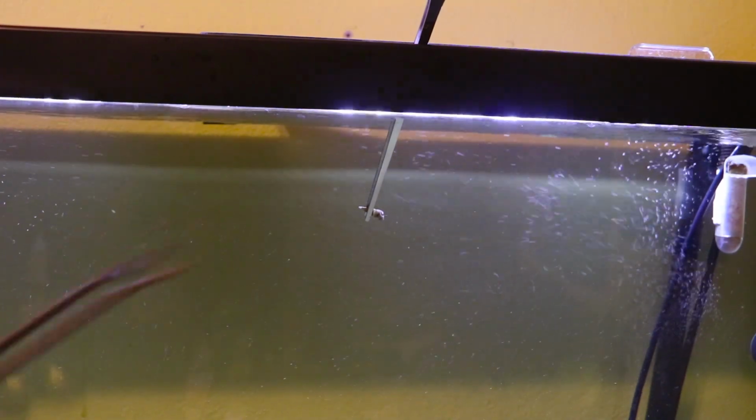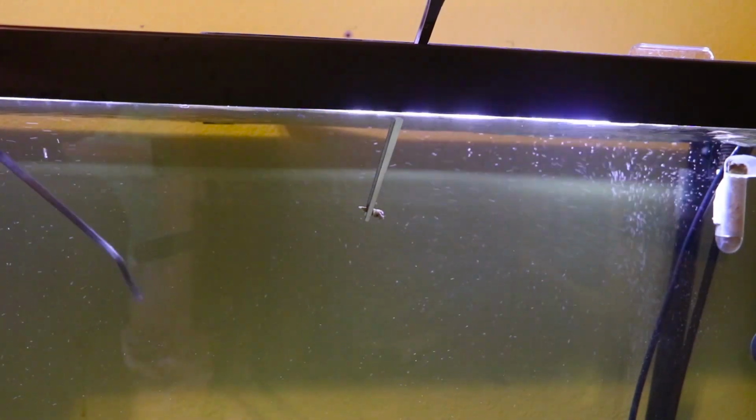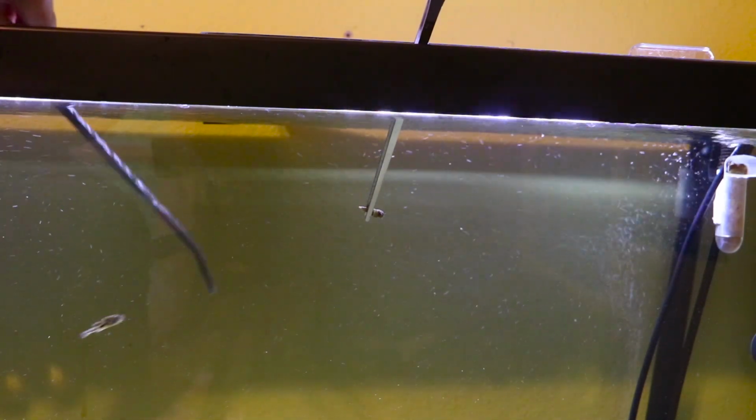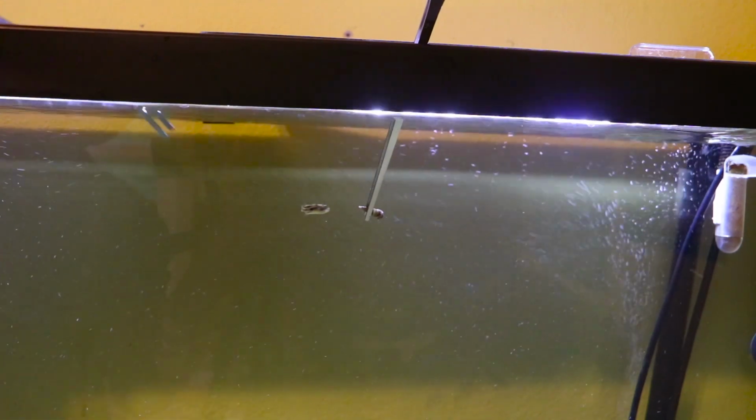Alright, as you guys see, the snail's coming out of the shell, so it's time to signal Mr. Picky. I'm going to signal him with these other tongs so he knows what to look for. Alright, there you go. Come on. Come on, buddy. Get right in there. Now he sees the snail. See the snail, see the snail. There we go, now I see it. And time to eat. Oh, we got it.